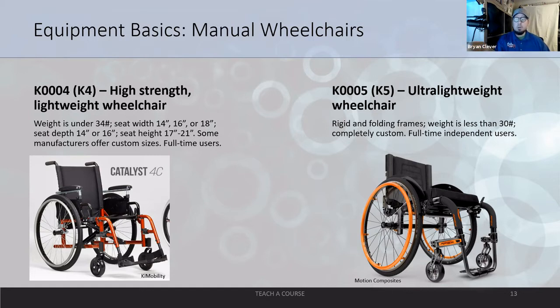This is where it starts for your full-time users. So your K4s are typically going to be a folding chair. They're going to be stronger than the other ones. So obviously high strength, lightweight chair. The axle is not going to be as adjustable as the K5s, but you can set it about an inch in front of that back cane. So you're going to have a little bit better center of gravity. That's going to get you better propulsion, better for getting over obstacles like door jams and stuff like that. It's easier to get that front end up because you've got more of the weight over the axles rather than over the casters.